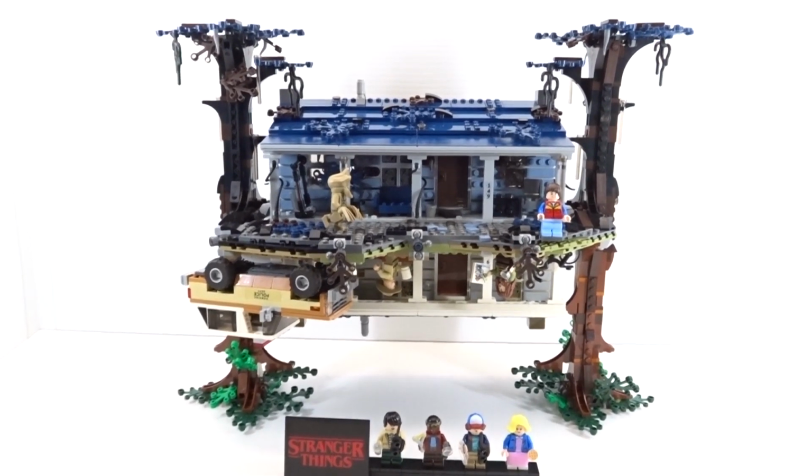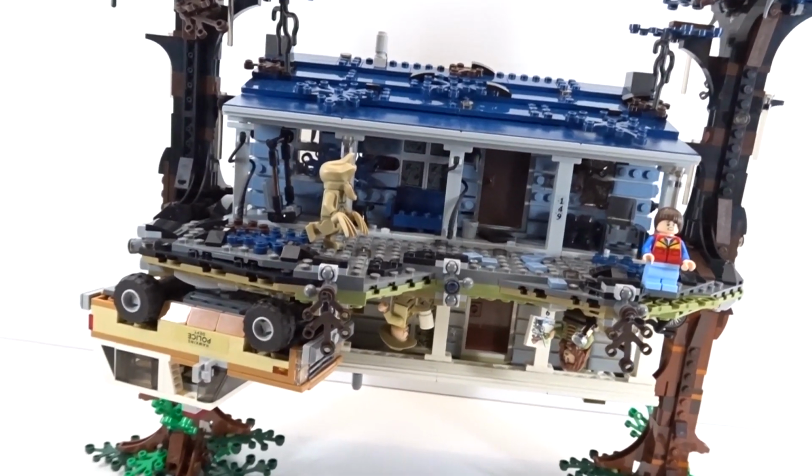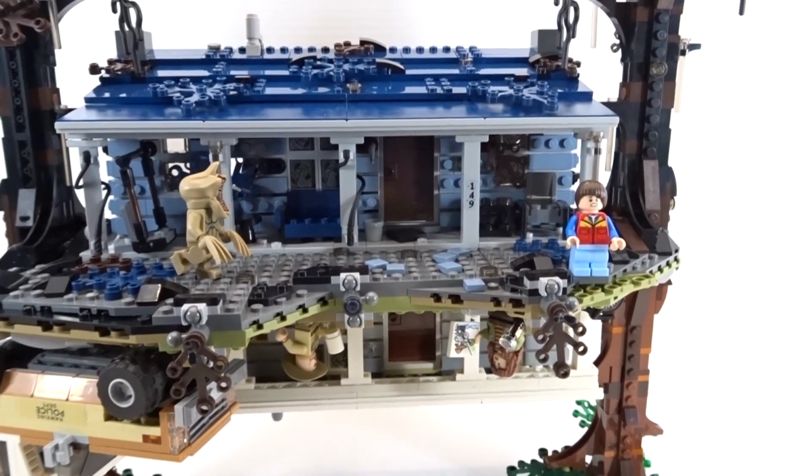Yeah, and it's kind of like, which one do you want to build? And you kind of have to fight with the other person, like, no, I want this one. And again, now you can see why Hopper's Jeep here was connected to the base, because it just hangs there. Which I love.